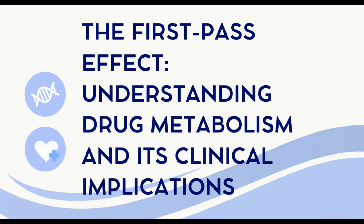4. Importance of alternate administration routes. For certain drugs that undergo significant first-pass metabolism, alternative routes of administration may be preferred. Intravenous, sublingual, transdermal, or rectal administration can bypass the liver, leading to higher bioavailability and predictable drug levels. Strategies to mitigate the first-pass effect.